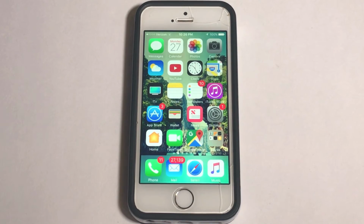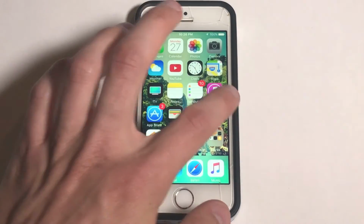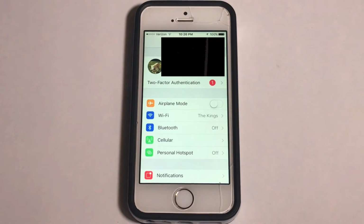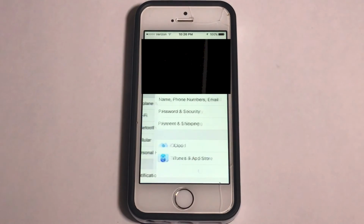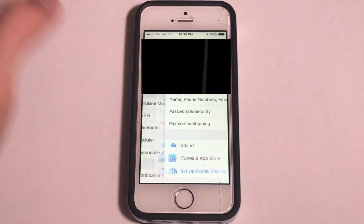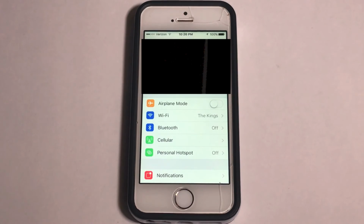Next, you have new unified settings for your Apple ID within the Settings application. So if we jump into Settings, you can see we now have a unified section for all of your Apple ID settings. So if we tap in here, you can see you can change a lot of your settings within your iCloud and or Apple ID account straight from here. So that's a super nice thing to have and makes things much more convenient.